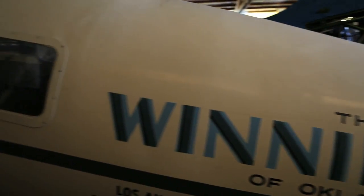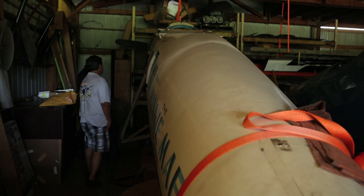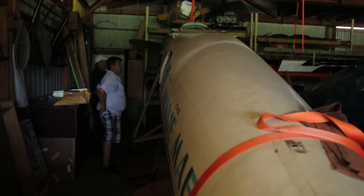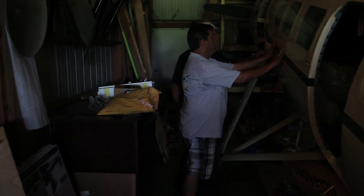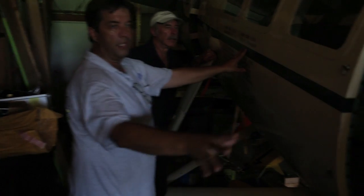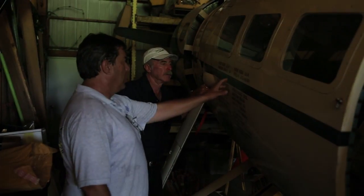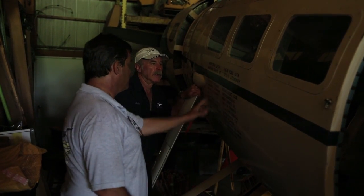So fuselage, we haven't done anything to. We actually tried to keep it as it was until we're ready to go. And what we'll do is just as we did with the wing, to document all this, the paint scheme, the writing. We'll actually take photographs of it the way it is, and then I'll actually measure and take a Sharpie and draw dimensions all over this.